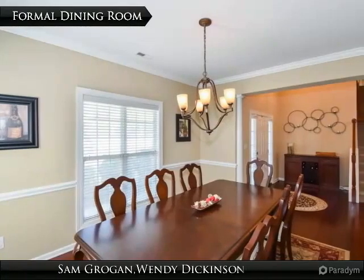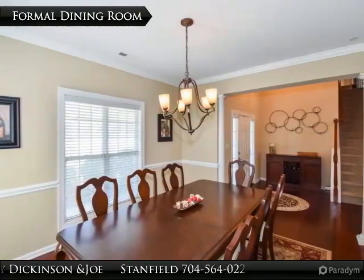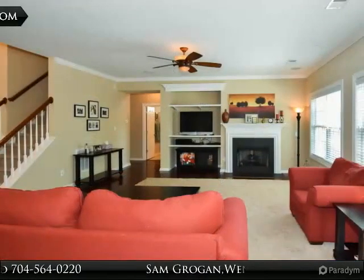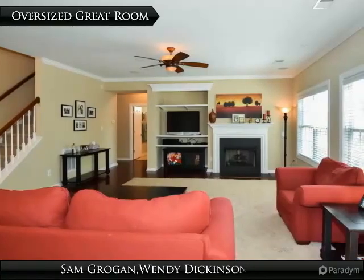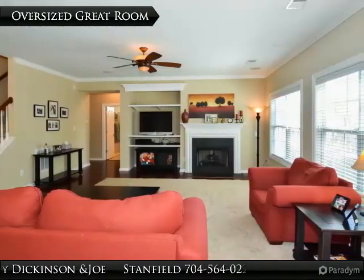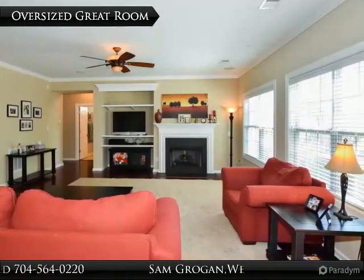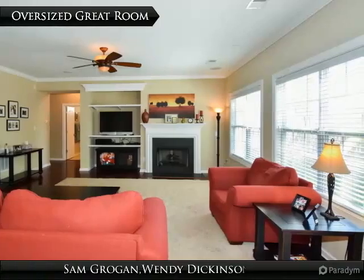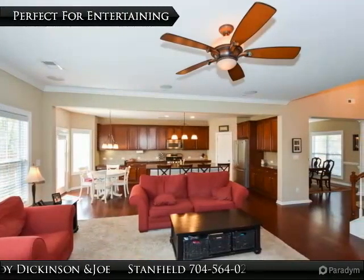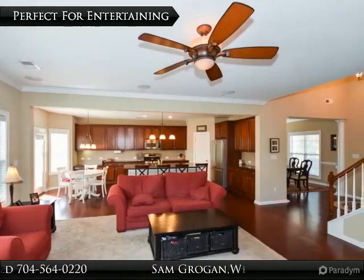The formal dining room features custom blinds, crown molding, chair rail, and pre-finished hardwood floors. The oversized great room features crown molding, custom blinds, entertainment niche, gas log fireplace with mantle and slate surround, and pre-finished hardwood floors. This large and open floor plan is perfect for entertaining.